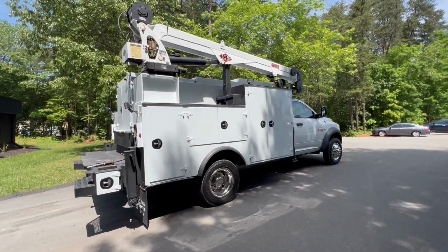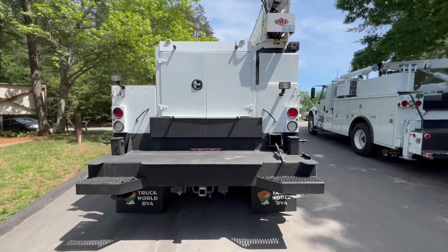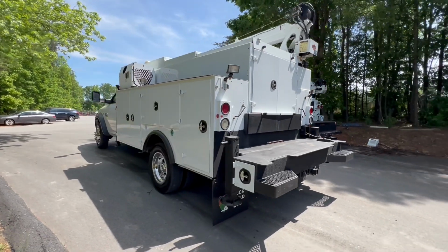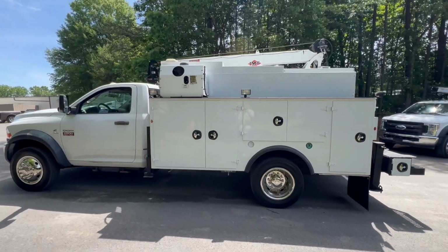The entire bed has just been sandblasted and repainted. Shows like new. It has a 7,500 pound capacity, 30 foot reach crane. One set of drawers. Just did a brand new turbo. It has a brand new rear in it as well. It's ready to go to work. Does not currently need anything.